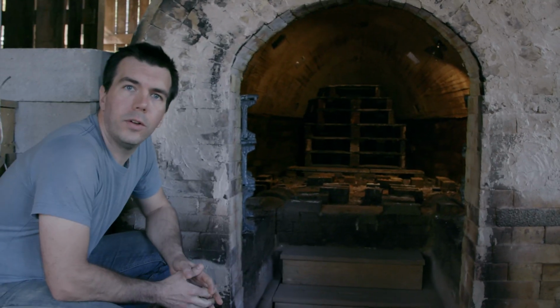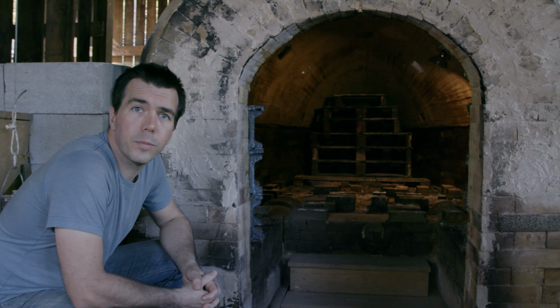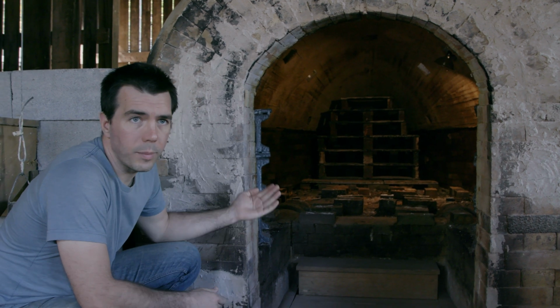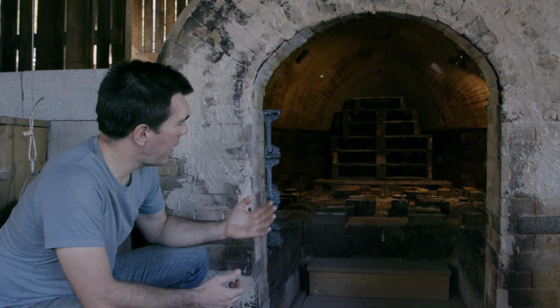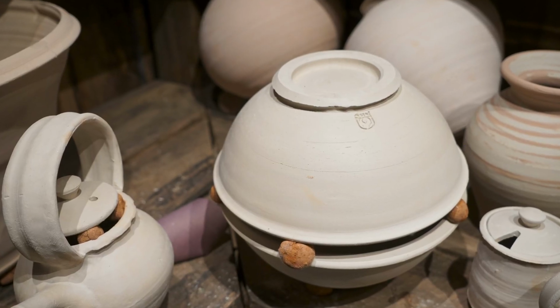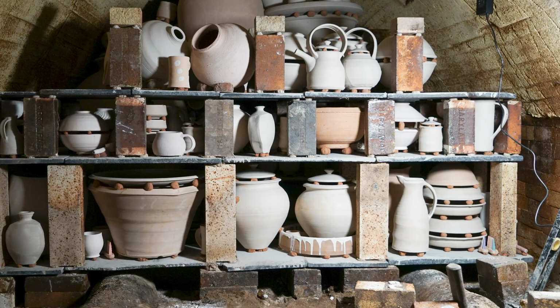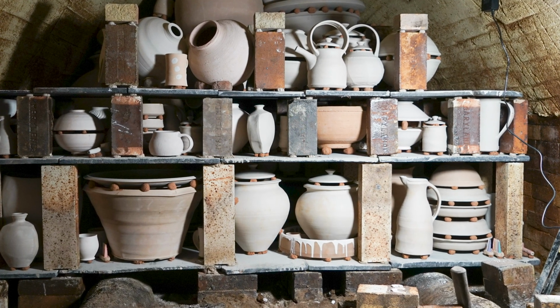In the back of the kiln, you see that we have some shelves that are stacked up from the last firing. All the pots are stacked on shelves, and we start in the back and we load towards the front, so the entire kiln is filled with pots. We put about 900 in this last firing, and as you can imagine, it takes a while to make all those pots, and we fire about twice a year.